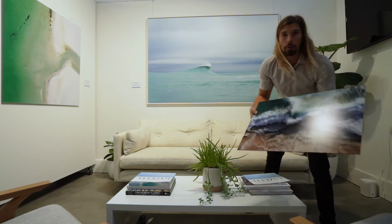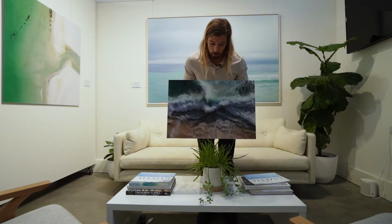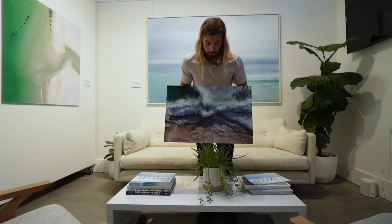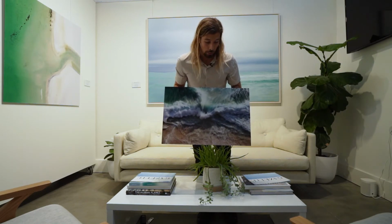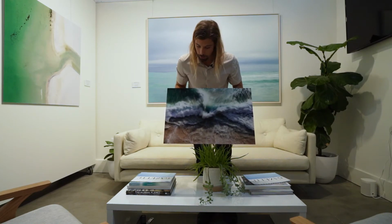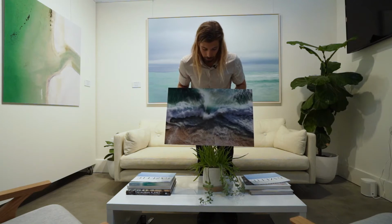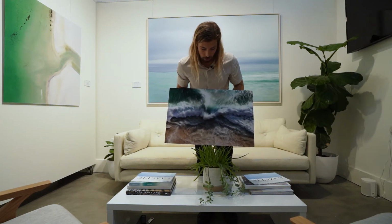So this one is titled Converge, and it's a really dynamic and powerful image. I made this image when I was in Indonesia, and I actually shot it from a cliff. It looks like an aerial image, but I shot it from a cliff, and I literally risked my life to make this image, which I don't regret because it's very powerful, and it's so dynamic and so much is going on.